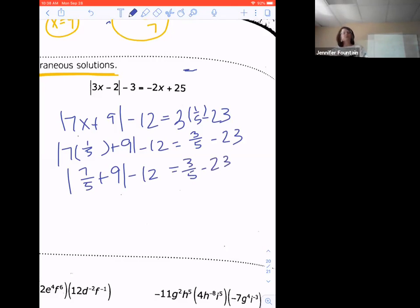Okay, so I've got to have a common denominator of 5 to be able to add 7/5 plus 9. So I'm going to have 7/5 plus, and I think about what? I've got to have a denominator of 5. So if this originally is 9/1, and I have a denominator of 5, that means I have to multiply 1 by 5 to get to 5. Now I've got to multiply 9 by 5. So that's going to be 45 minus 12 equals, over here I've got 3/5 minus 23.